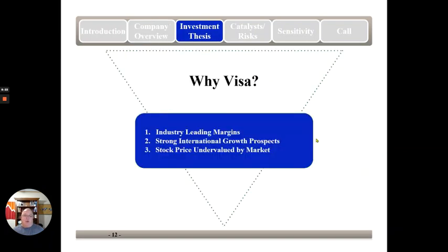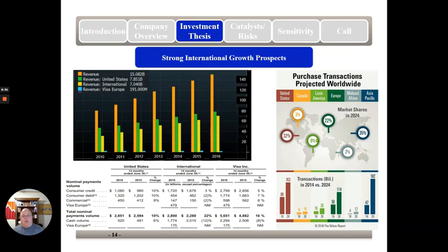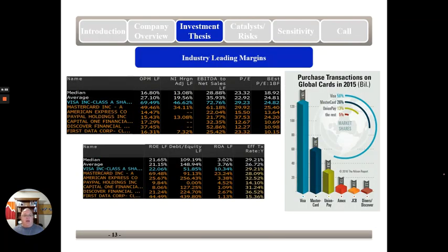So once again, why is it Visa? They had better margins. They kept more of every dollar than the competitors, stronger national growth, and were undervalued relative to the market. So they then started to say, okay, what do they mean by industry-leading margins? You can go with operating profit margin. You're working your way down the income statement. You have gross profit, and then operating profit, and then net profit margin.